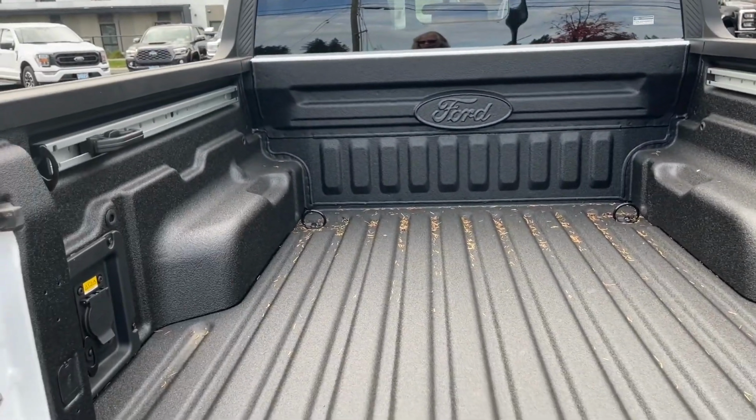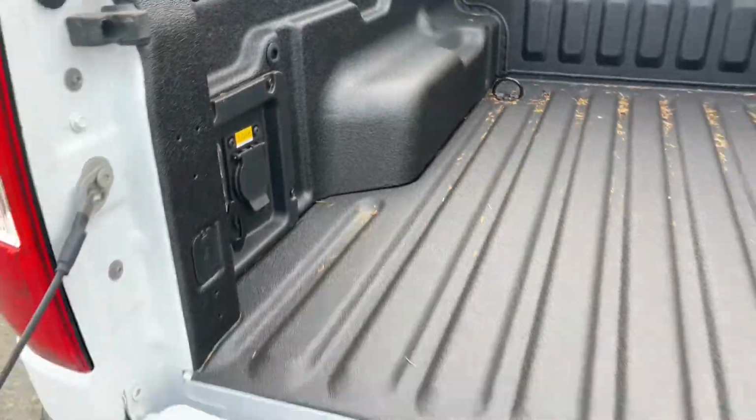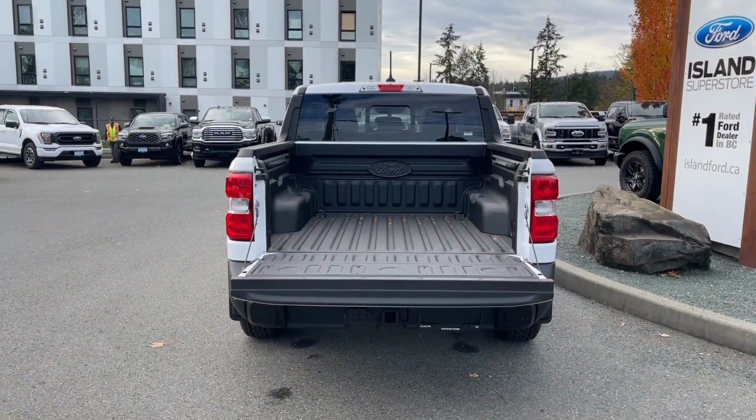Nice spray-in liner, tie downs in all 4 corners, as well as box link. And you also have an outlet located there. And then when you're ready, just close it up, lock it up, and walk away, or jump in and head out on your latest adventure.